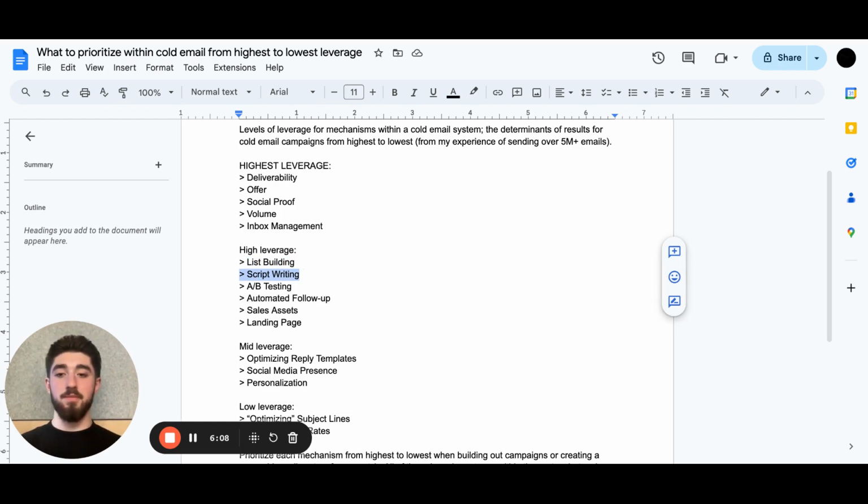Script writing. Obviously, extremely high leverage, right? You need to be able to write good scripts. But let's say in a scenario where you have all of these things perfect, if you have amazing deliverability, your offer is amazing, you have a ton of social proof, you're sending a ton of volume, your inbox management is incredible, and the lists you're building are super targeted, and you're hitting your ICP on the head, then honestly, your scripts don't have to be that crazy. You could just follow a basic template. You could even do everything wrong in your script. You could write a super long email, whatever. But if you have all these things dialed before that, then you're going to get results still.